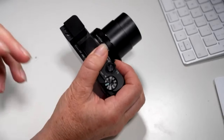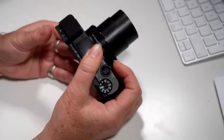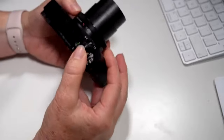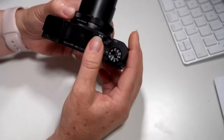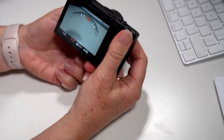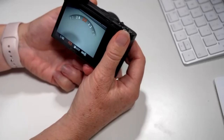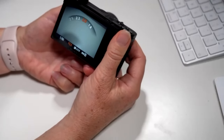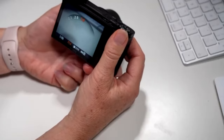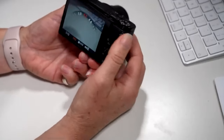So they are different. They are designed to complement this rather than replace it. Another nice feature, you can see we've got this ring here. By default, that adjusts the aperture. Now that's a customizable feature, so you can change it to adjust something else. Maybe you want to adjust exposure compensation or something like that. But I would probably leave it on that because I think that's really handy.